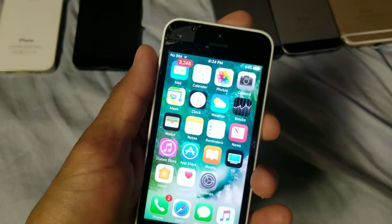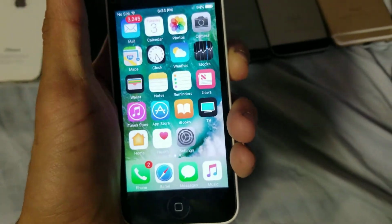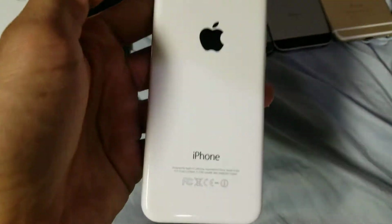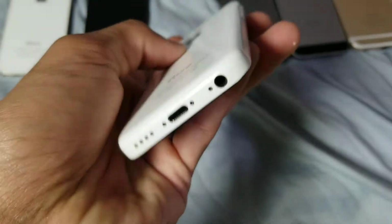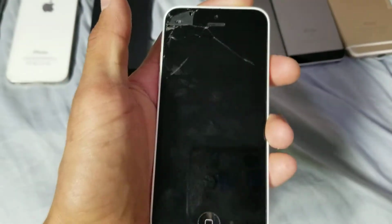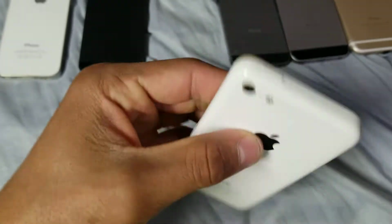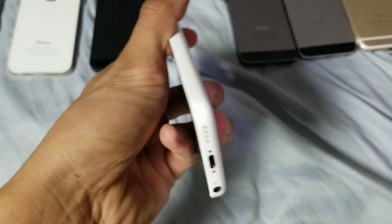I had to use this for a day. It works great on my SIM card. I can make calls on it and do anything else you could do with a phone. White, perfect condition. Replace the screen, make a few bucks on it, which is probably what I'm going to do, because it's in really good shape.